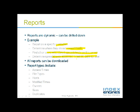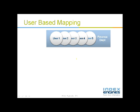Okay, so the reports are based on the metadata and can be downloaded and analyzed and really manipulated based on your requirements. So here's an example of, let's say, the finance department. Let's keep it simple. We'll just look at 5 different users. So if we look at user-based data mapping, what you can do is import a list of custodians into Index Engine's interface or data mapping interface.